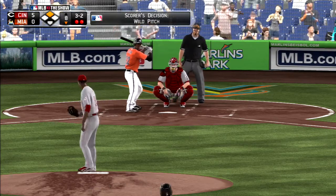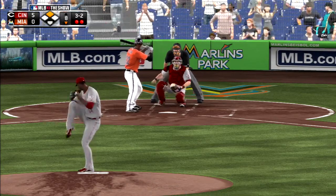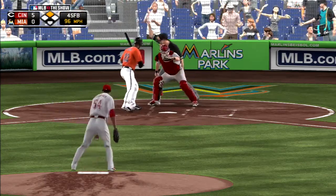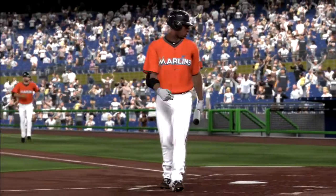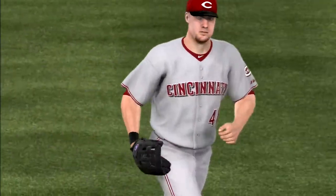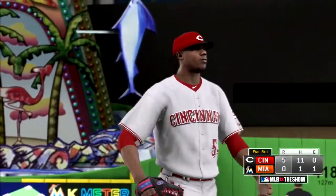Good battle here. This will be the 7th pitch coming up. A decent lead at second. Here's the pitch. And he struck him out, his 7th of the ball game, and that ends the inning. Marlins leave 1. They can't chip into that 5-0 deficit.